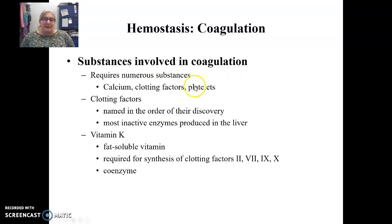So things that we need for blood clotting to occur, we need the clotting factors produced by the liver. We need the fibrin, which is also produced by the liver. We need certain chemicals: calcium, platelets, I already mentioned clotting factors, and vitamin K. These are all important in helping to produce the clotting factors, as well as in helping us to form the blood clot itself.